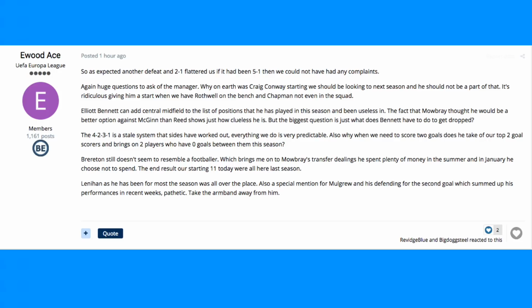Bennett can add central midfield to his list of positions that he has played in this season and has been useless in. The fact that Mowbray thought he would be a better option against McGinn than Reed shows just how clueless he is. But the biggest question is, what does Bennett have to do to get dropped? The 4-2-3-1 is a stale system that sides have worked out. Everything we do is very predictable.